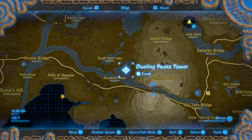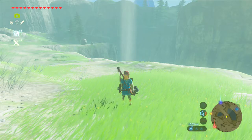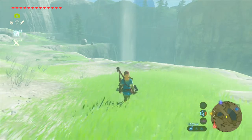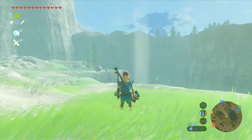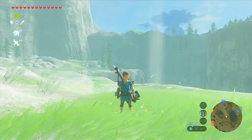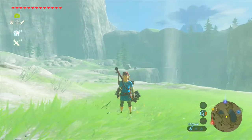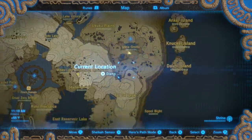So, I'm not entirely sure what this Merchant Hood does, but considering it is a Merchant Hood, I'm willing to bet that it should have something to do with influencing prices in terms of buying stuff around Hyrule. Whether that means better prices to buy, better prices to sell, hopefully it's the latter. Both or something else entirely.